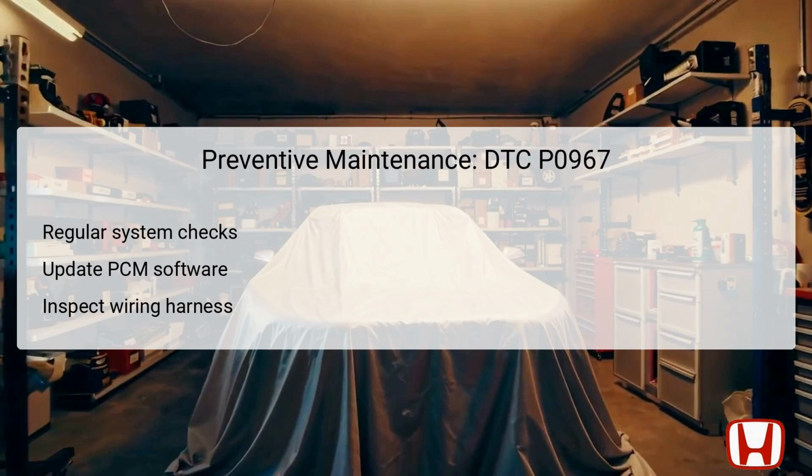Regular system checks of the CVT and its associated components can help catch potential issues before they evolve into larger problems. This includes routine inspections and diagnostics to identify any electrical or mechanical anomalies. One effective preventive step is ensuring that the PCM software is kept up to date with the latest versions from Honda, as updates can resolve known issues and enhance overall performance.